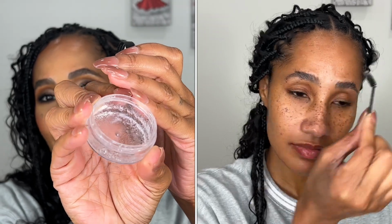So first, I'm starting off with my favorite brow gel. This is by Ashun de Sharif. I am literally scraping the container trying to get every little last bit of this brow gel. But the reason why I love it is that it holds my brows in place, doesn't make them crunchy, doesn't make them stiff and chunky or anything like that.